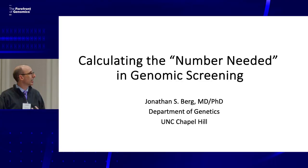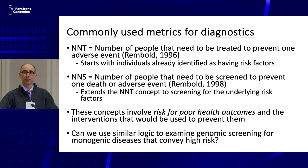Well, thanks for inviting me. And, you know, I think I'm going to pick up some threads from some of the other talks. I'll try to give another way of thinking about this. The way that I've been cogitating around this is really thinking about the number needed in genomic screening. There are a couple of well-established terms that are used in medicine, number needed to treat, being individuals who already have identified risk factors: how many of those do you have to treat with something to prevent that poor health outcome? Versus number needed to screen, which would be the number of people you have to screen for those risk factors to find the one that you're going to essentially help by preventing that adverse event.